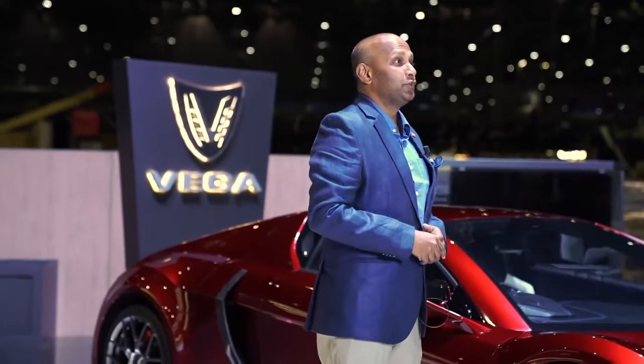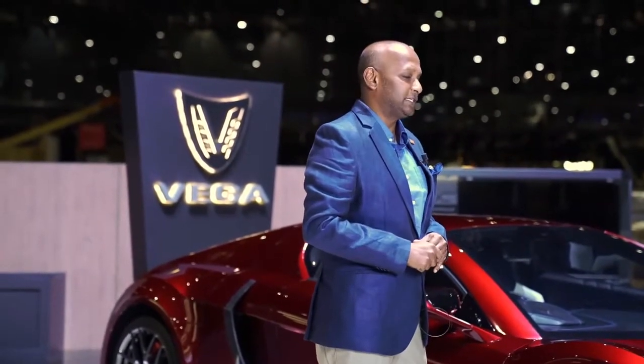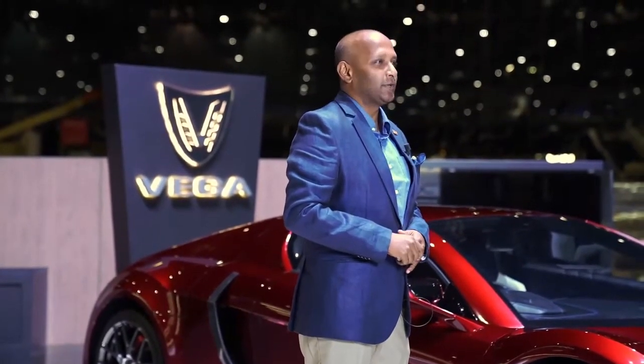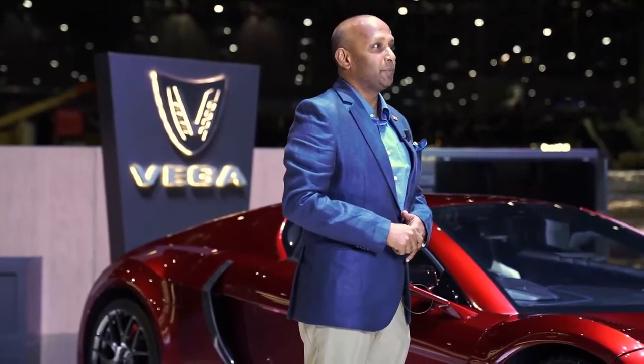Vega EVX is a unique design. All of the major components are designed in-house by our team, including the liquid-cooled battery module and the motor controllers as well. We have tested 0 to 100 in 3.1 seconds. This car weighs 1,900 kilos. It has 804 horsepower and 760 Newton meters of torque. This is a full carbon fiber vehicle with a space frame chassis.